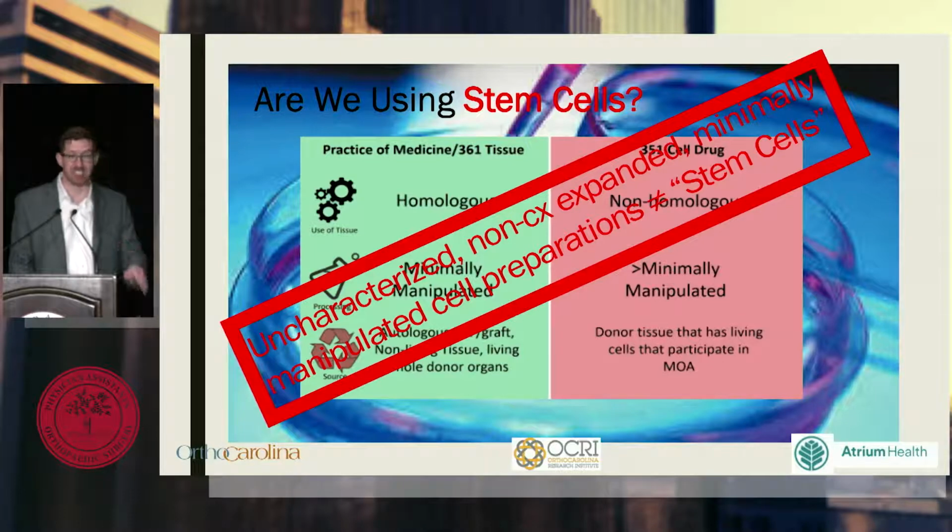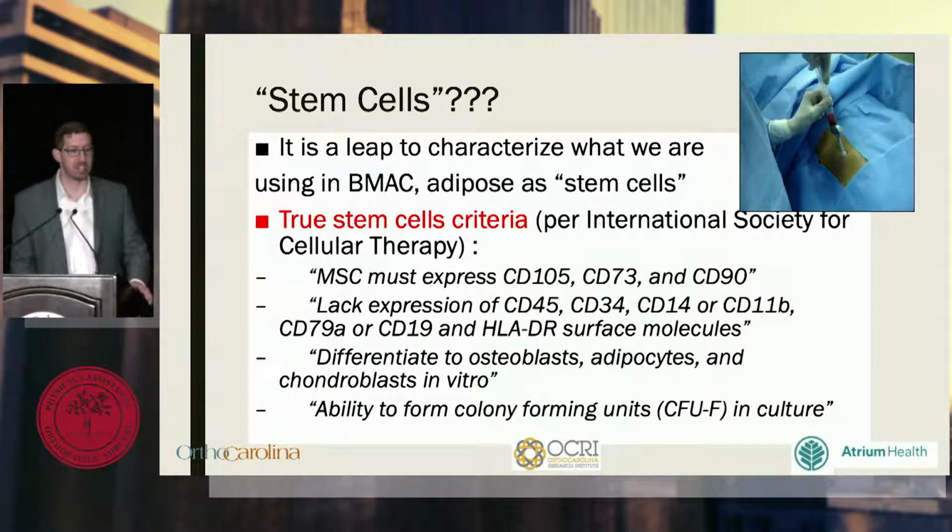And so what we're injecting a lot of time is not that. The International Society for Cellular Therapy defines true stem cells, in their words, based on CD expression or lack thereof, differentiation ability, and colony-forming unit ability in culture. So again, it's not just pulling some cells out, suggesting that they're stem cells, and then that's it. There's really a rigid and strict definition for it that comes from the basic science world as they're studying these types of things in the laboratory.